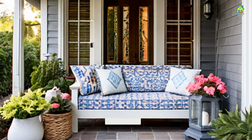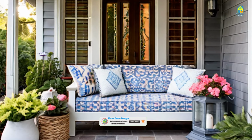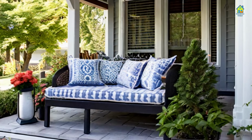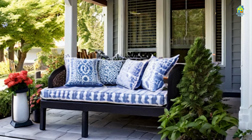3. Use outdoor rugs. Outdoor rugs are a great way to define your porch space and add a splash of color and texture. Choose a rug that complements your porch decor and withstands outdoor conditions.